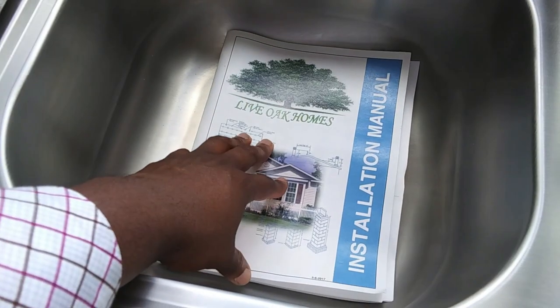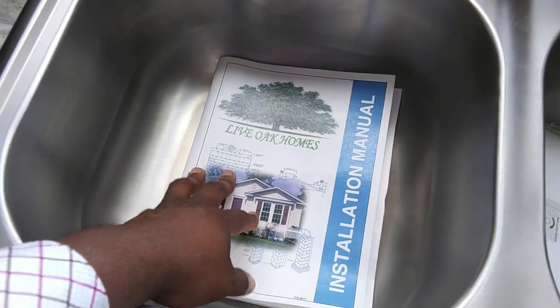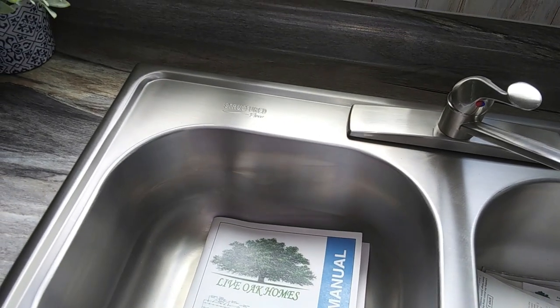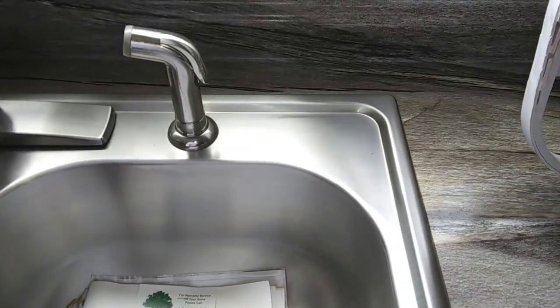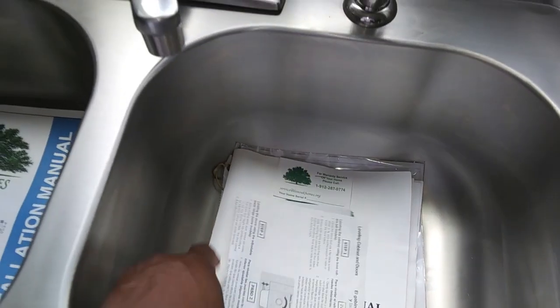And of course, I've done this in several videos now. This is like the homeowner's manual that Live Oak Homes will give you once you purchase this home. It automatically comes with the houses that you purchase with them. So it's a very nice feature. So this is just general information.